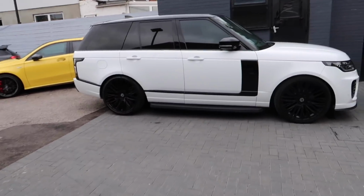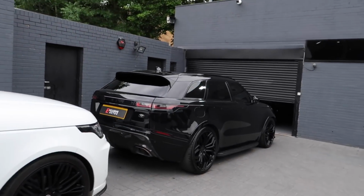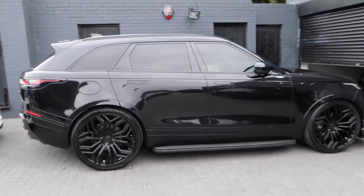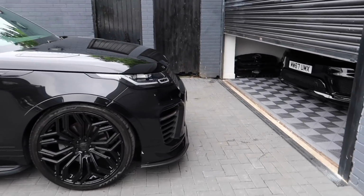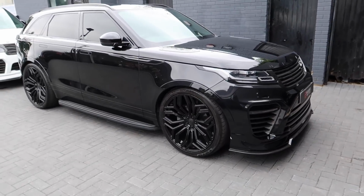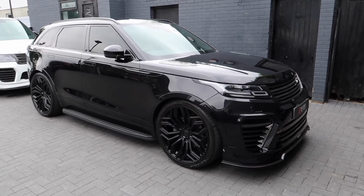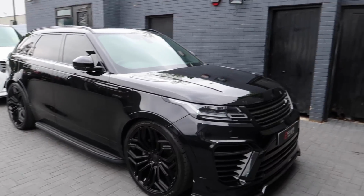A couple of Range Rovers, and this, when I turned up, this Velar is so nice, like to the point where I was like, that is awesome. I really, really like that. As a sort of wafter, that's so, so cool, isn't it? Love it, absolutely love that. Look at the carbon and everything else. That is just a wicked bit of kit.